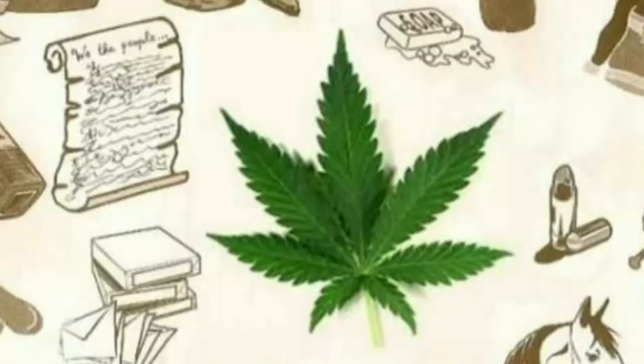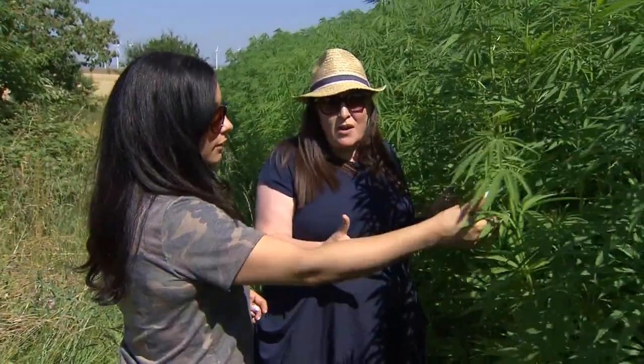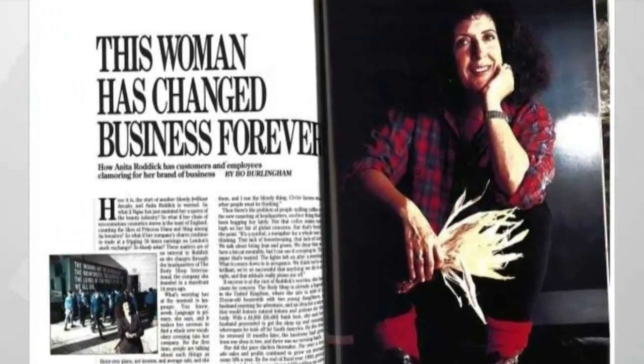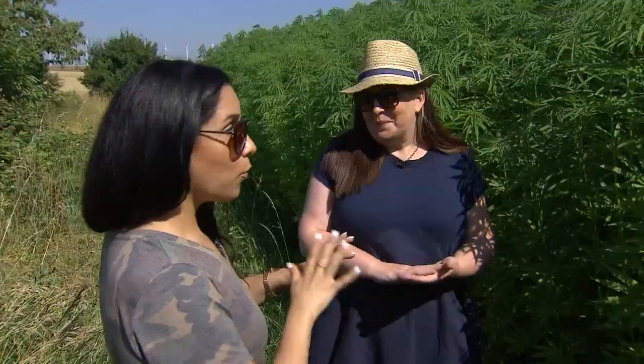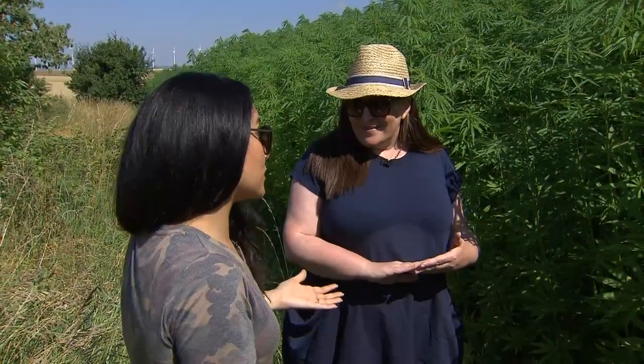It has 25,000 known uses, and they're inventing things all the time, like finding new ways to use that fiber. Anita Roddick, our founder, was very much a fan of going around the world looking for special ingredients that have incredible properties, and she found hemp as a beauty product. At that time there was a lot of confusion between hemp as a beauty ingredient, industrial hemp, and cannabis. What's the difference between hemp and other varieties of cannabis?